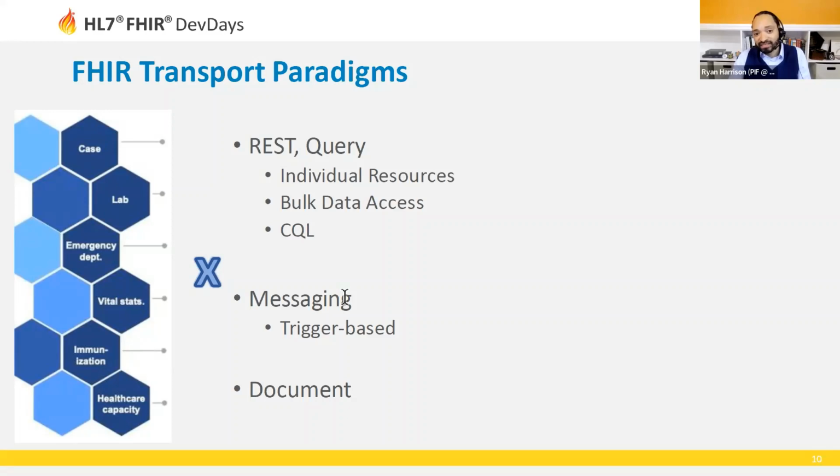In terms of the things under REST query, the nearer term ones are going to be individual resources and the bulk data access. The thing that's further afield is going to be the CQL, but it is on our radar because, if CQL becomes widely adopted, it has the potential to dramatically reduce burden by reducing the number of custom reports that the submitters would have to create, because you can just query and generate the report from their FHIR server, if you've granted the authority to do so under a DUA. Does that answer your question?